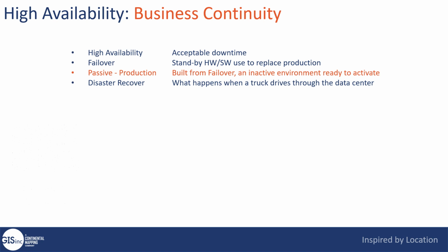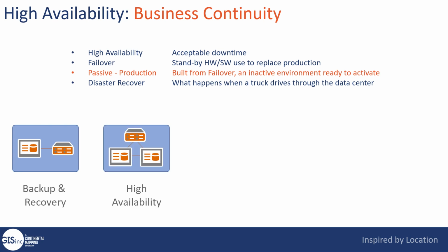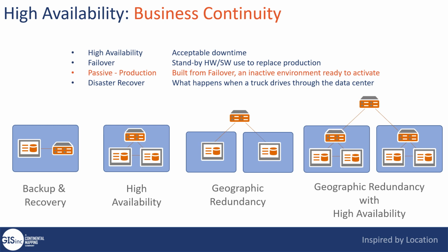And when we think about these terms, we've got to think about how we apply this concept of business continuity across the board. Do we put in place some kind of backup and recovery processes to achieve my availability? Do we apply some kind of dual processes or dual systems to help achieve that high availability? Do we introduce geographic redundancy to maintain high availability access to my environment? Or do I apply all of it together? Do I put high availability inside of each geographic redundant location? These are the kind of things you need to think about as you deploy and architect out your ArcGIS Enterprise environment.